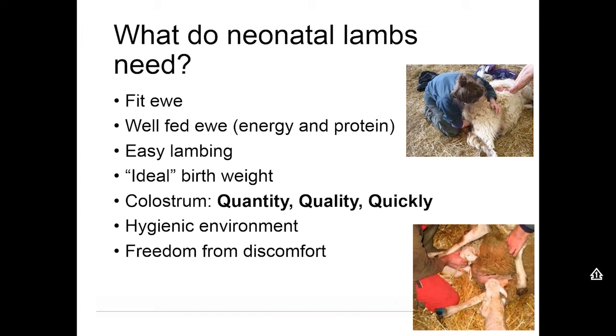Ultimately, we need a fit ewe going into this lambing window, and I'll come back to the necessity for that in a moment. But she's also going to need to be well fed, essentially for lamb size and colostrum quality and production as well.